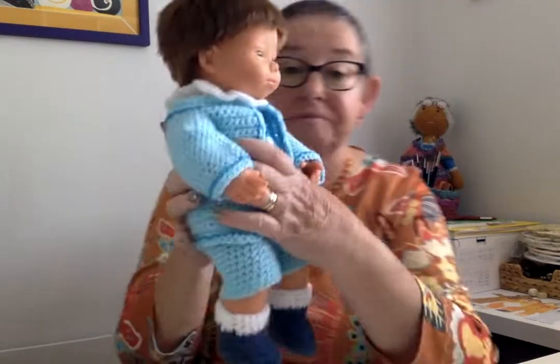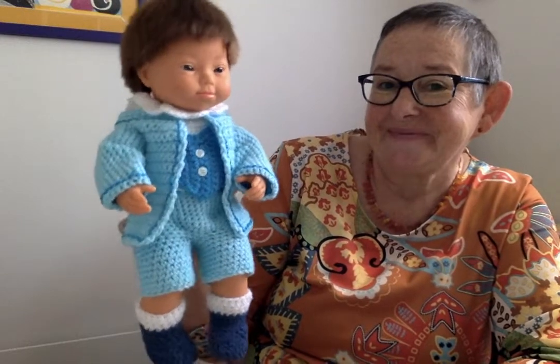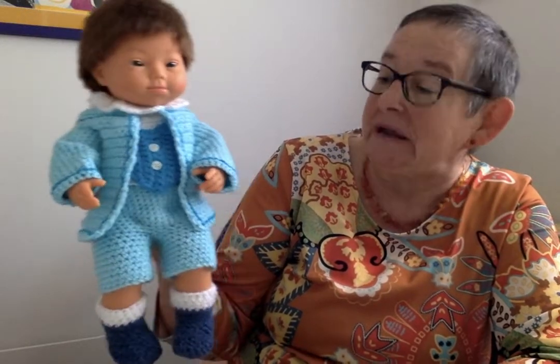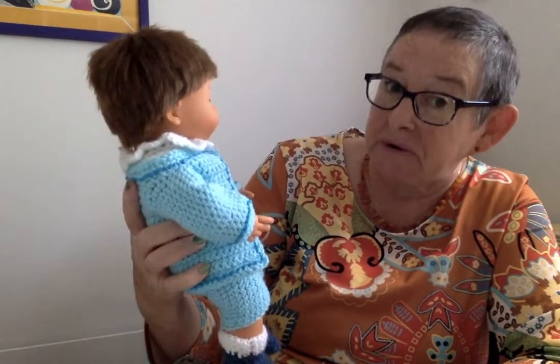Bit of stitching around his jacket just to show that one off a bit more. But I like Richard. And I thought he was cool, and he needed a special outfit, and he got one. Took me a bit longer. That's not a problem. I have time. As long as my dollies look good, that's fine. So the next bit is one out of reach.